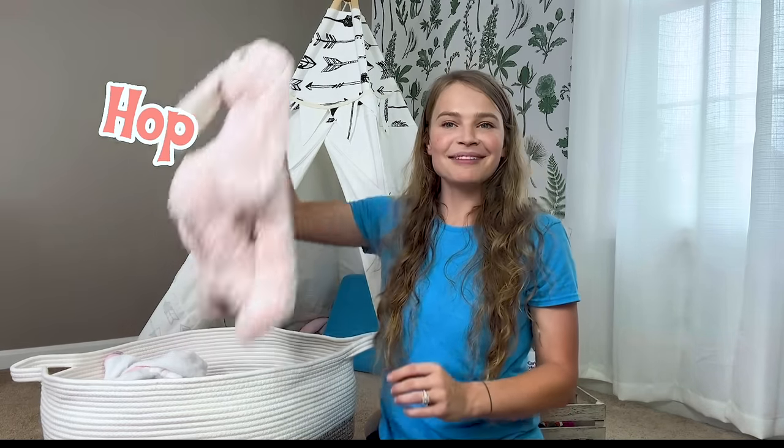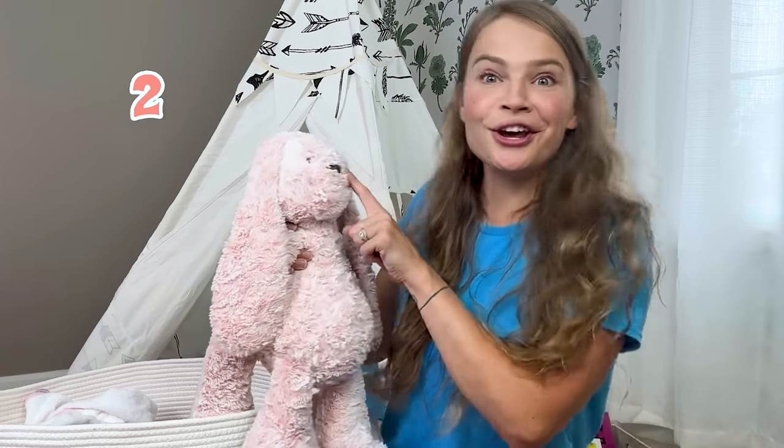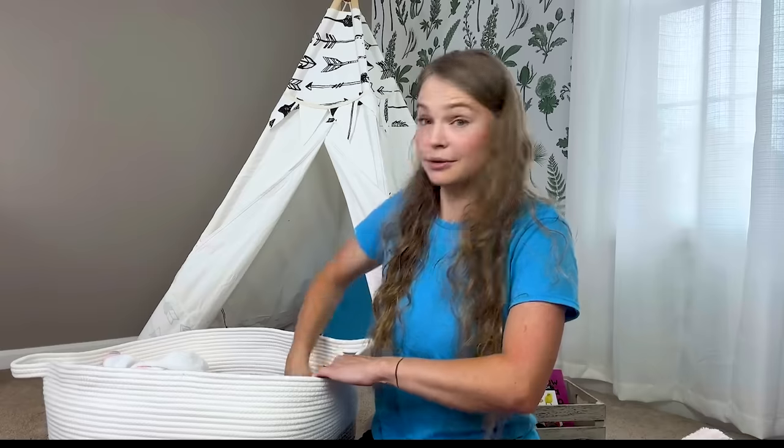Hop, hop, hop. Bunny. Hi, bunny. This bunny's got two ears. One, two. We've got two ears. We also got two eyes. One, two. One nose. And one mouth. Let's see how many noses the bunny has. One! One nose! Let's see how many eyes. Two! Two eyes! Wow, how silly! Hop, hop, hop! Let's see what else we've got in here.